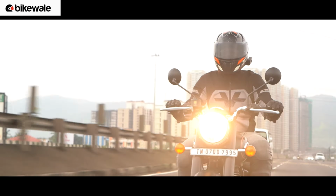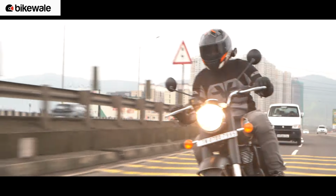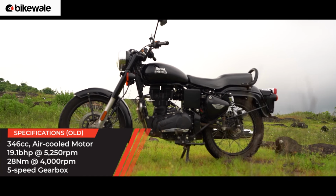Moving on to the heart of the matter, the engine of the new Bullet is hands down the better unit, be it in terms of acceleration, refinement, or the overall feel. It delivers a much more wholesome experience. So the new motorcycle is powered by a 349cc engine, whereas the previous one had a 346cc motor, and both of them are completely different. If you check the power and torque output numbers on paper, they are very closely matched and nearly identical, but out on the road, the story is completely different.